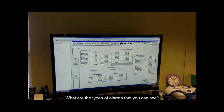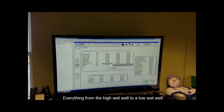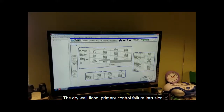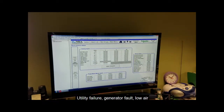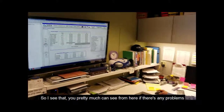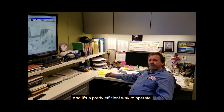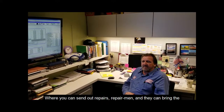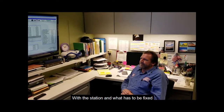What are the type of alarms that you could see? This system, we have about 10 different alarm parameters. Everything from a high wet well to a low wet well, the dry well flood, primary control failure, intrusion, utility failure, generator fault, low air. So everything right on down the line here. So I see that you pretty much can see from here if there's any problems, and it's a pretty efficient way to operate, where you can send out repairmen, and they could bring the right equipment with them, because you can tell exactly what's wrong with the station and what has to be fixed.